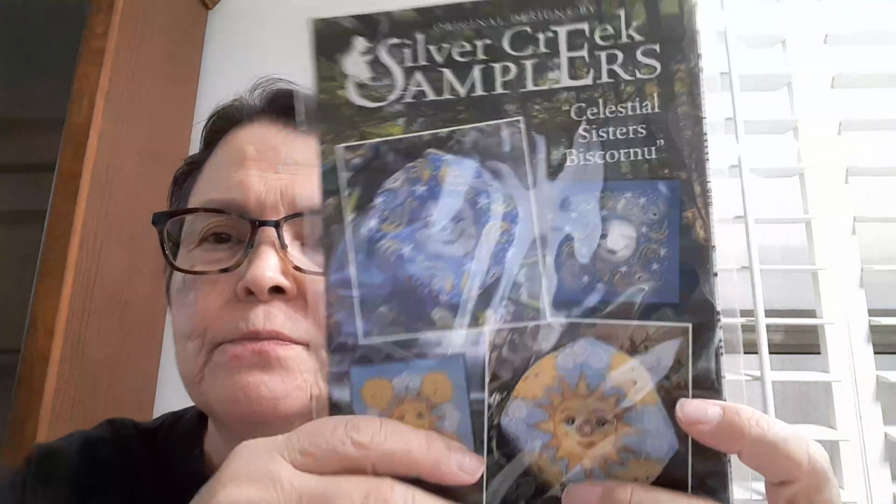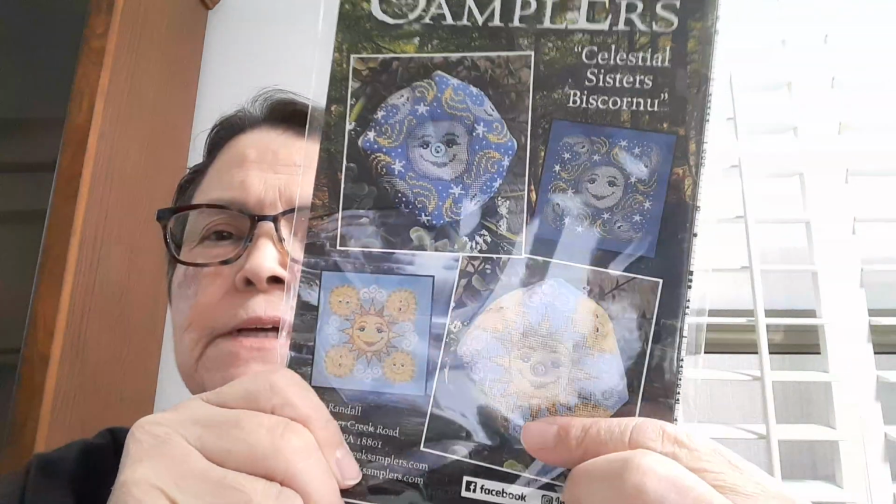So the June challenge is, if you're a nighttime stitcher or a daytime stitcher, you stitch some pattern that has some kind of motif that designates whether you're a daytime or nighttime stitcher. My older sister had suggested this pattern from Silver Creek Samplers, called Celestial Sisters, Biscornu. Sorry about the glare. So on the two sides of the Biscornu, one is a nighttime picture, basically, and the other is a daytime one. And then you put them together as a Biscornu.